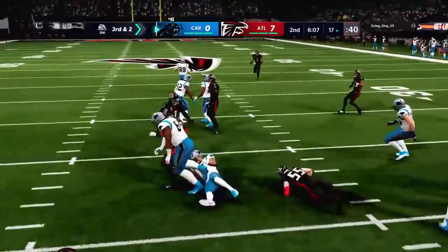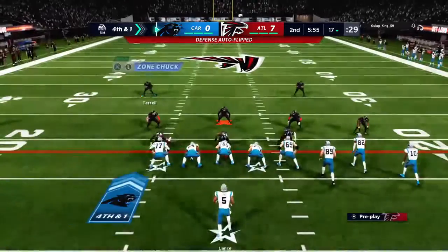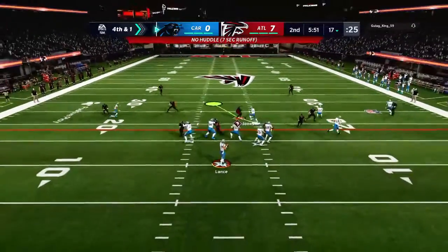He may try and run for this. And they're going to mark him down short, maybe by about a yard, if that. The keeper nets him only a yard, and that's going to bring up 4th. Now 4th down.